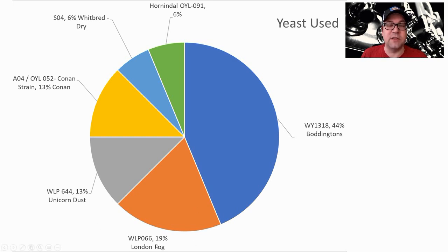19% used White Labs 066, which is London Fog. I'm not sure what the brewery was there. 13% used the White Labs 644. This is the Saccharomyces Trois, Diastaticus Sac strain. 13% used that. Conan was used in 13%. And Woodbred Dry, which is S04 by Fermentis, 6%. And one Kveik beer, one a metal with Hornindal.